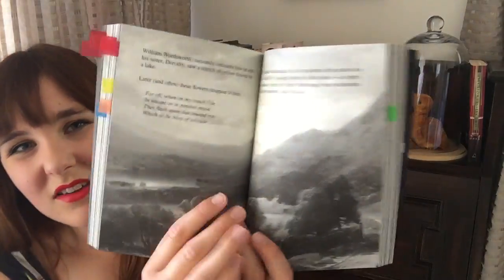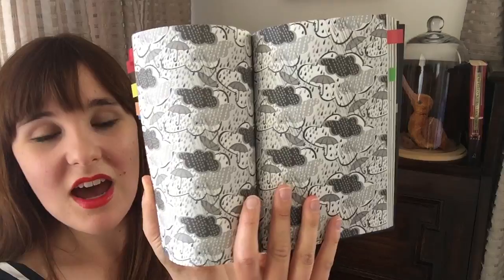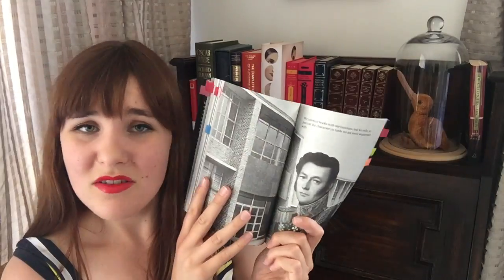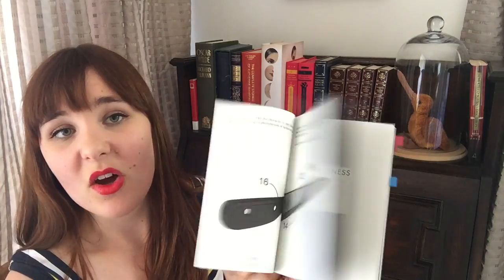And the whole design of this book is pretty stunning. Mendelssohn has done an absolutely amazing job of turning this essay into a beautiful thing. So much so that I don't think anyone could be bored reading this book, because there's just so much going on.